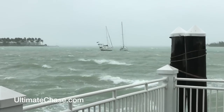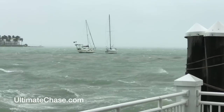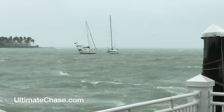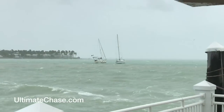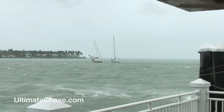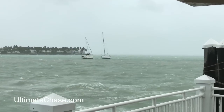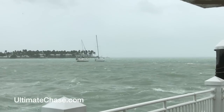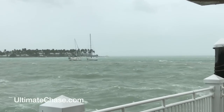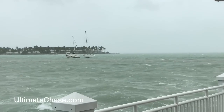You can see that they're tied together, but they're drifting. Oh no. I hope there's nobody in those sailboats. They must have broke free from either their anchor, or they were tied to a mooring or a piling, but they have broken free. Those two boats are floating away together.